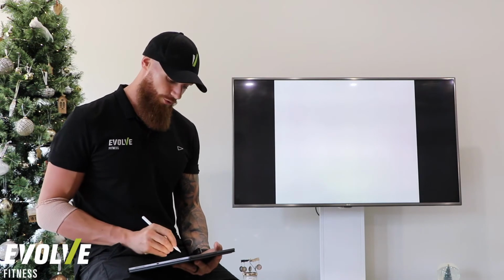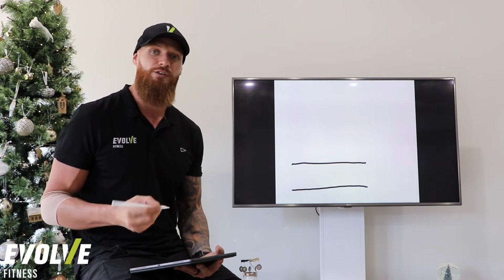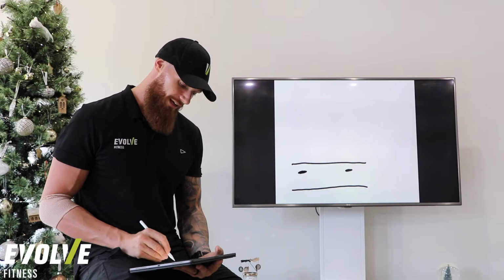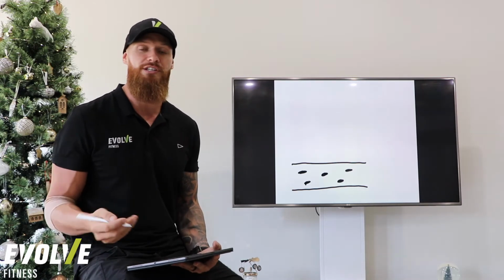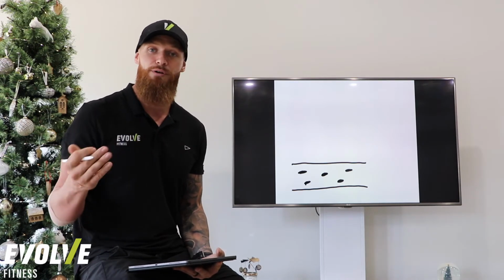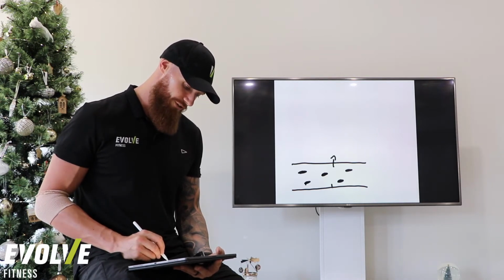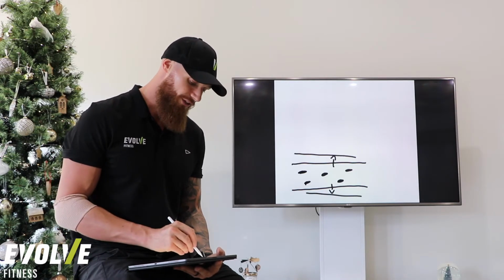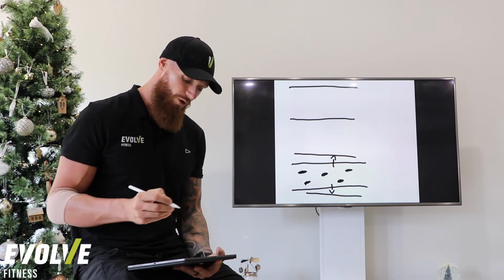So if you have your normal muscle, which is right here, what you have is something called myonuclei. Now myonuclei live in the muscle fibers like this, and what they do is they synthesize protein. So when you have damaged muscle fiber, the myonuclei synthesize the protein into the muscle so that it can expand these muscle fibers bigger and thicker, thus making a bigger muscle like that.